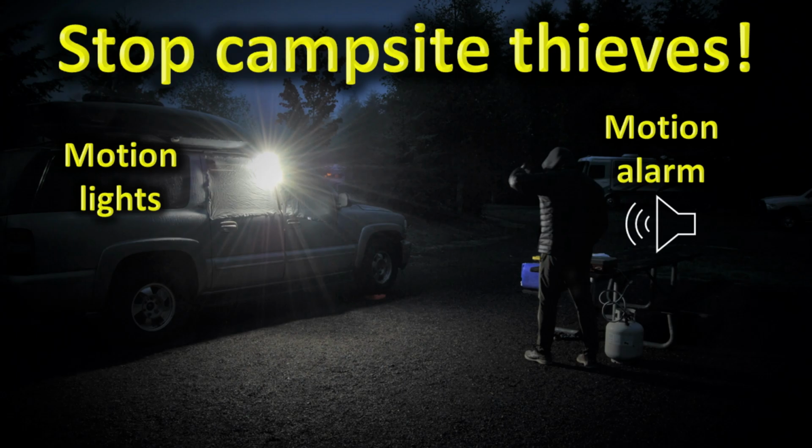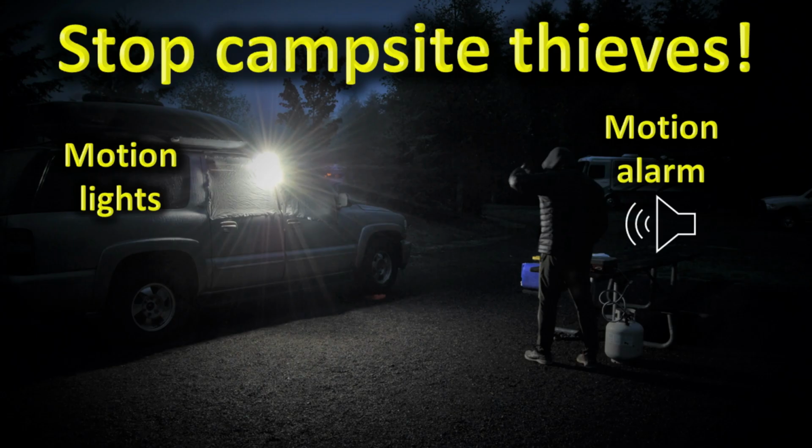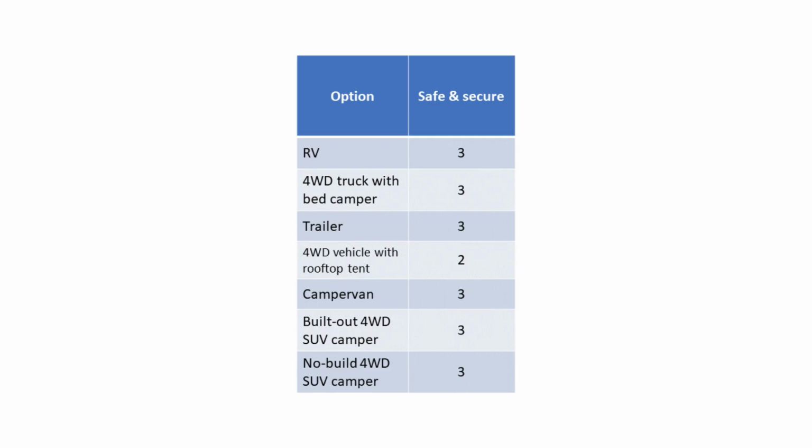Regarding security, the best way to prevent theft is keeping your gear out of sight, so any of the options will enable you to store your gear inside. You can certainly make the case some of the options such as RV, truck bed camper, or some camper vans will keep things more out of sight, but the reality is every camper is a target for thieves, so with every option, the only factor to consider is the ability of your security to stop the thieves. Here are the scores for safe and secure.